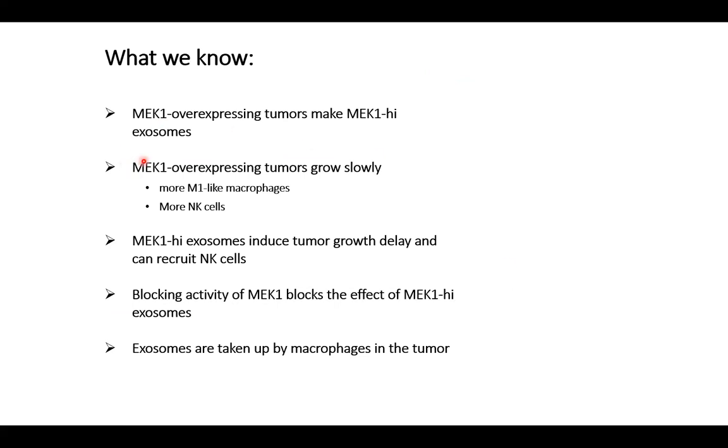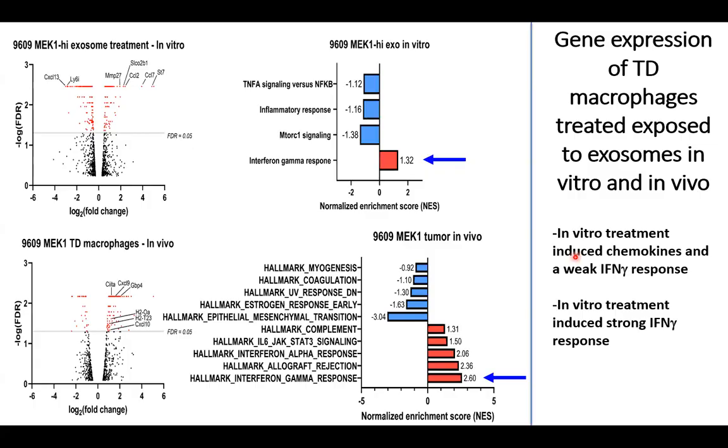So we know that we can overexpress MEK1 in tumors and force them to secrete MEK1 high exosomes. These tumors grow more slowly, associated with more NK cells and more M1-like macrophages. We know that the exosomes themselves can be used as therapy. And we think the activity is important, so if you block the activity, then you block the activity of the exosomes. And we know that macrophages are taking up these exosomes. And so we then ask, what do the exosomes do to the macrophages?